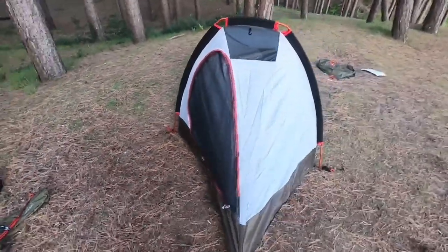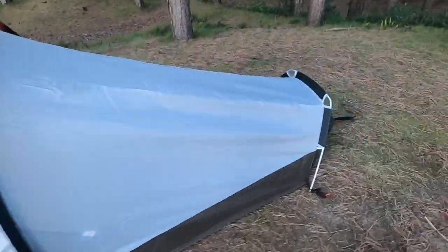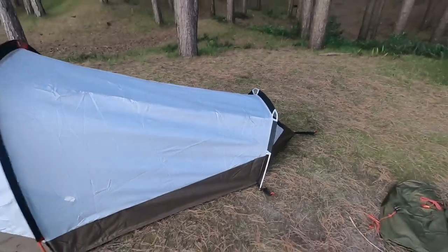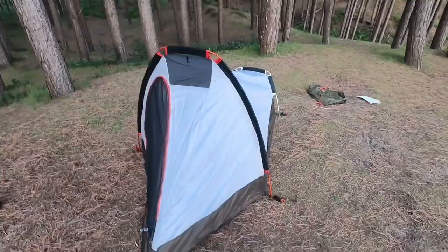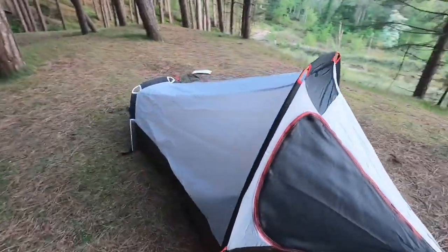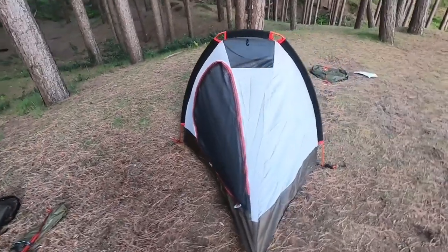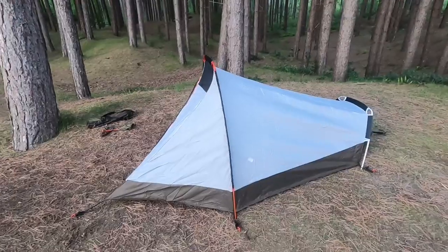Right then, so that's the inner tent set up. Pretty straightforward, just 2 poles, one large one, one small one at the back. I'm really impressed with the ground sheet. It's 8,000mm hydrostatic head. The outer fly is 3,000. But you can use the tent on its own without the fly, like this, if you needed to, in the summer, or under a tarp or whatever. The overall tent together is 2 kilograms in weight. So not the lightest for a one-man tent, but not the heaviest either.